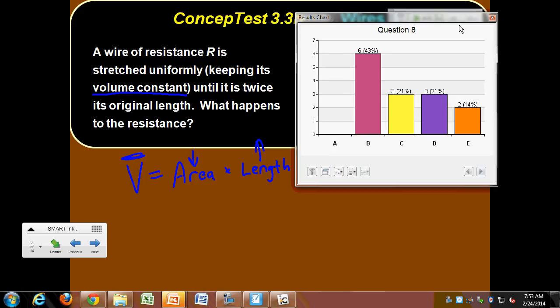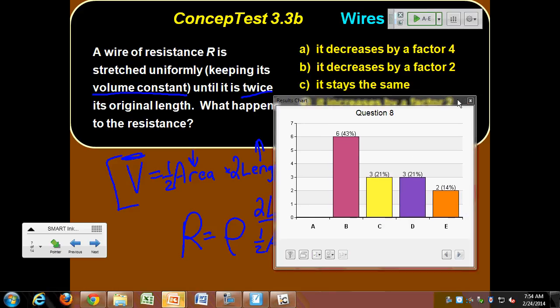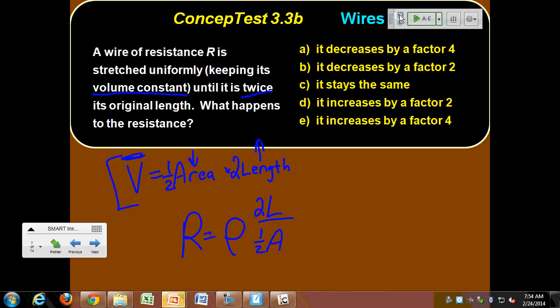Now, let's see. So my resistance is equal to rho times L over A. So our L is getting bigger, right? It says it's twice its original length. What is the area now? It's half its original area. Because of the constancy of the volume, if I get twice the length, I have to have half the area. And so let's see, what did y'all put? Let's try it again. So what happens to the resistance? I double its length, halve its cross-sectional area. What's going to happen to my resistance of this thing?